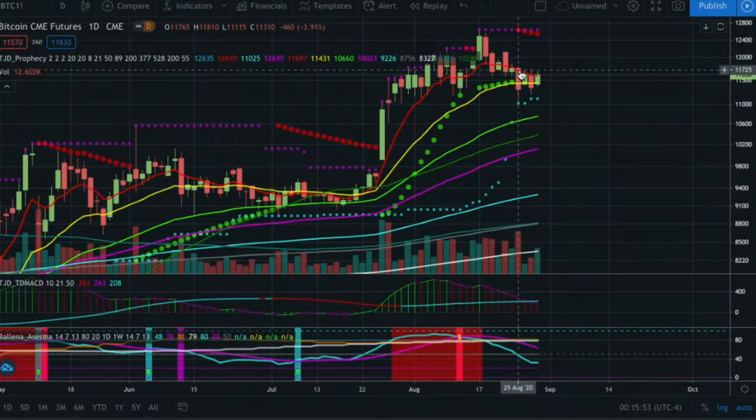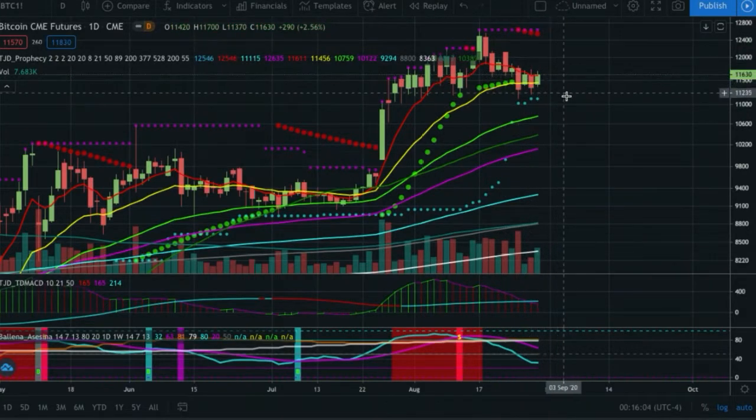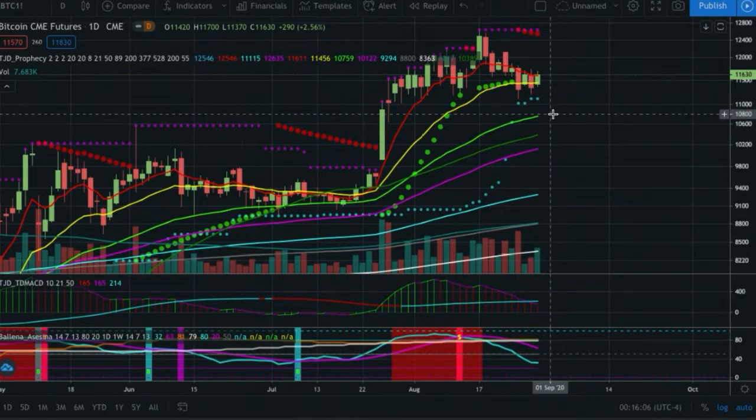So anyway, what it looks like basically is going to happen here. It looks like we're going to get one more test up here. We're going to open back here. Are we going to bounce from there, or are we just going to do what we've been doing? Are we just going to get that sell-off? And I think that's what we're going to do. We're going to get the sell-off, and I think we're going to come down here and test that 50-55.